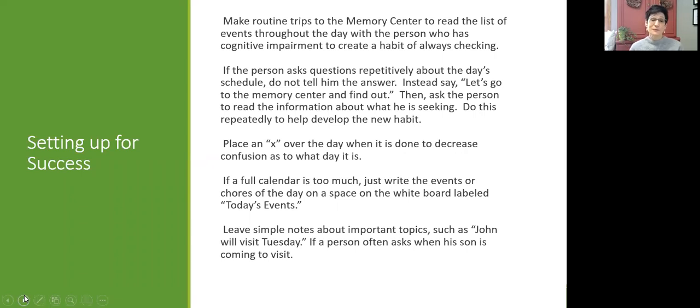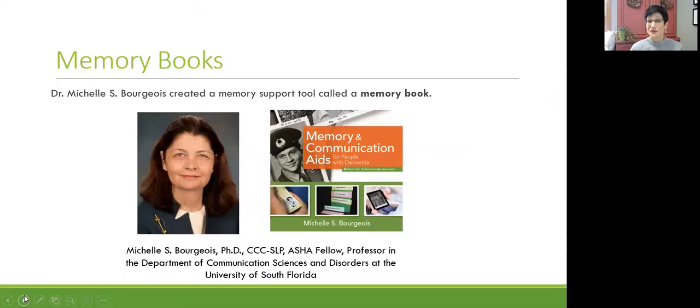Things that are helpful: putting an X over the day when it's done to decrease confusion about what day it is. Okay, and you can do that at night before you go to bed together. Okay. If a full calendar is too much, you might just want to have one day, the chores of the day, the events of the day, that might be on the whiteboard. Okay? You might want to leave a simple note about an important topic that you might need to highlight if the person is really asking the question repeatedly. You might want to make one particular bit of information stand out. So you'll have to practice with this and see what works best for you.